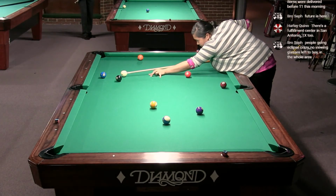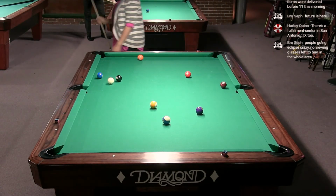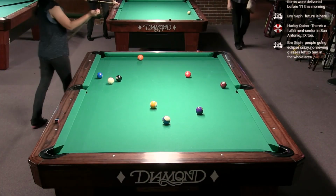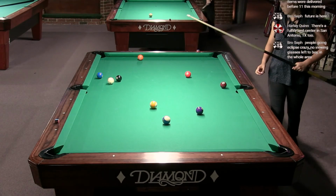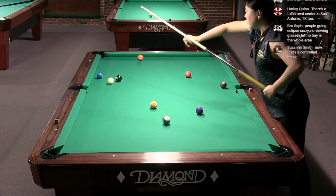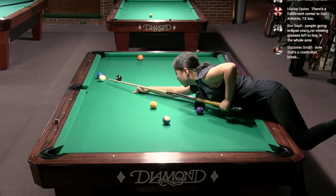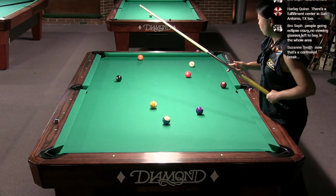Pop this ball out of there, put the cue ball. Oh, she was trying, yeah, I think she was trying to bank the two out and put the cue ball on the back of the eight and just ran into it. Got a little double kiss on the two ball. A nice shot there by Ja.